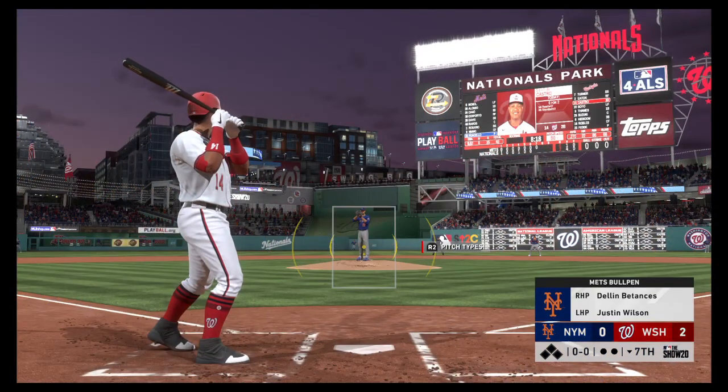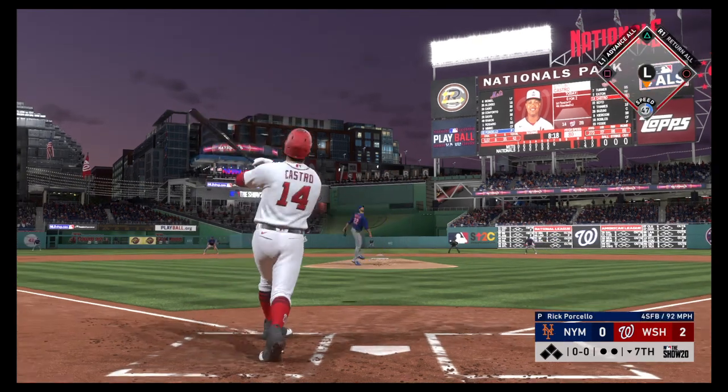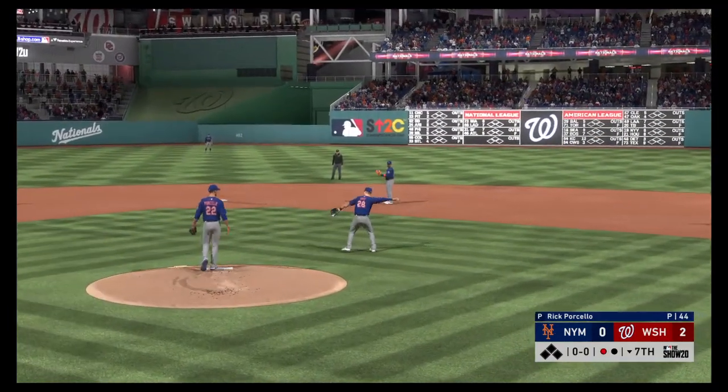Now at the plate, Starlin Castro. No hits to this point. First pitch coming. Here it is. And this ball is popped up, drifting back behind the mound. And this is taken in for out number 1.